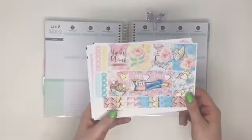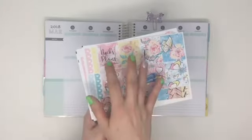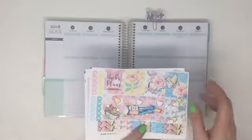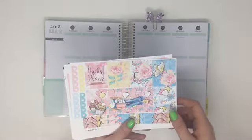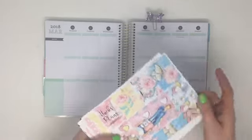So here is the first sheet, and it's customizable. Instead of using my last name, a lot of people call me Huck because there are a lot of Emilys in this world, so I put Huck's Plans instead. And I love this double box. It says Little by Little on the book that she's holding.